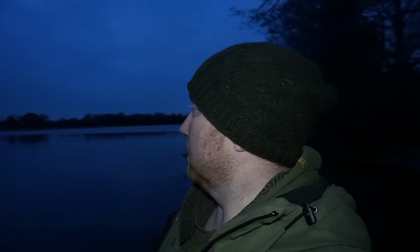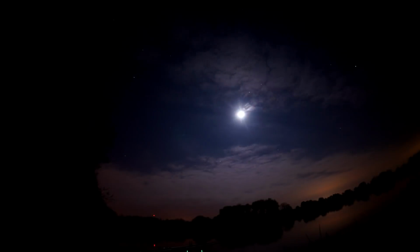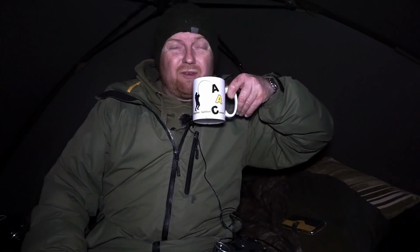Let's go into the bivvy and chill out. I'm not entirely sure, I can't even get a time lapse of the sun setting because there's all trees around me and it's overcast, and it is what it is. It's still cold, it's very cold. It's not even dark yet. It went dark about 8:30.